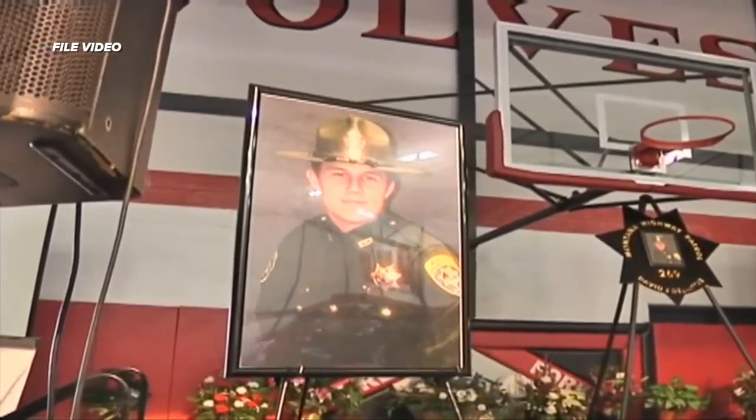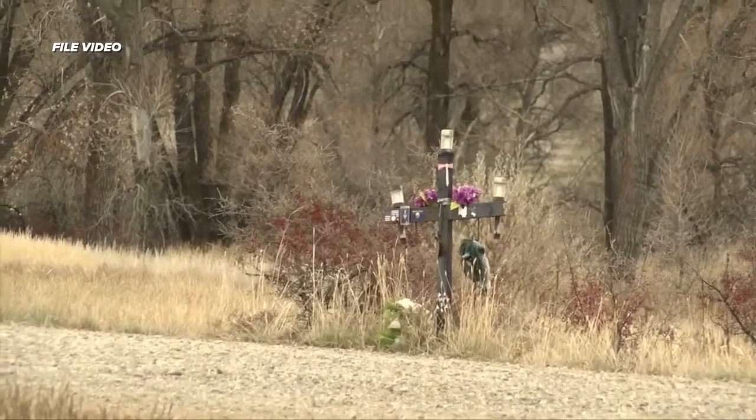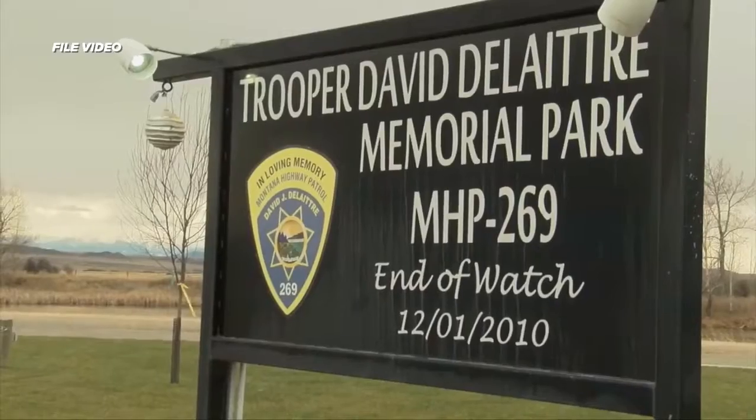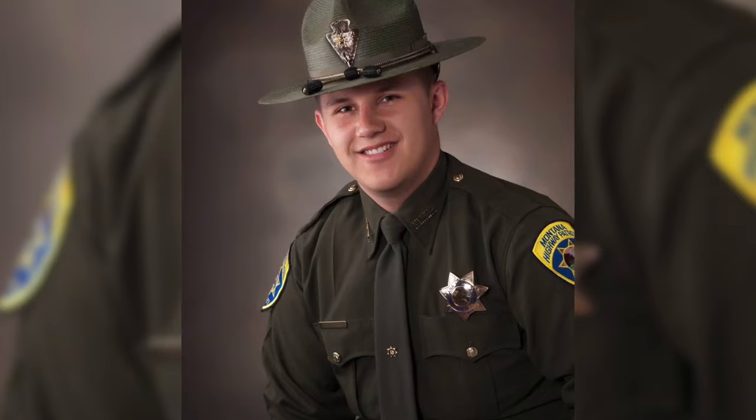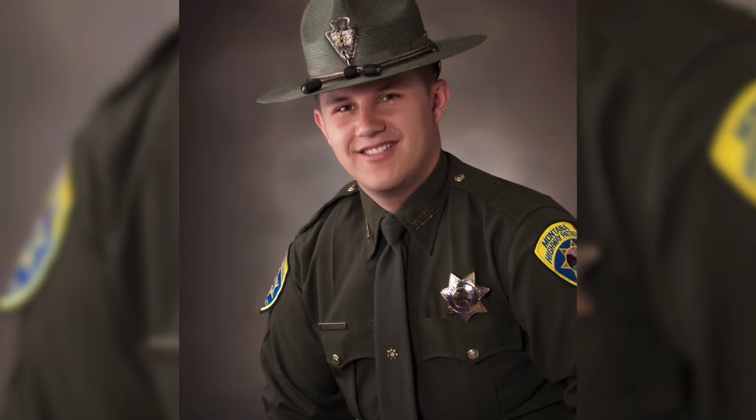14 years ago, December 2010, Montana Highway Patrol Trooper David DeLate conducted a traffic stop just meters away from where his memorial now stands. Well, he was young, obviously. He was 23 when he was shot and killed. He'd only been on the patrol a few years, and I knew how dangerous it was for him.